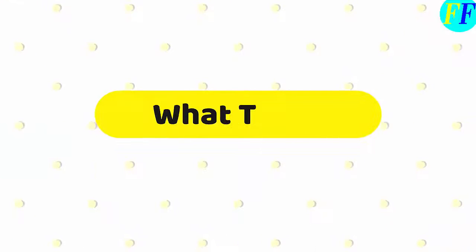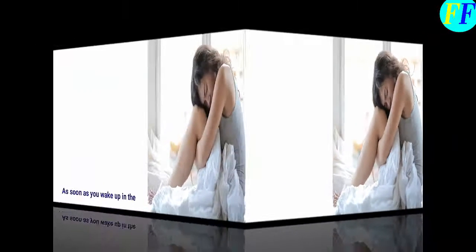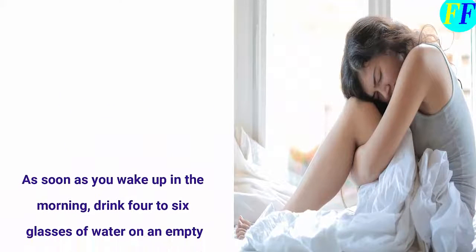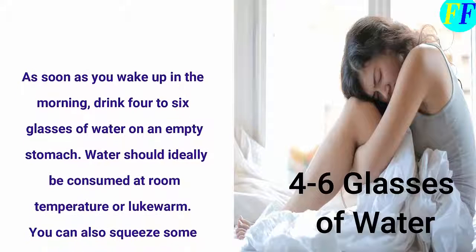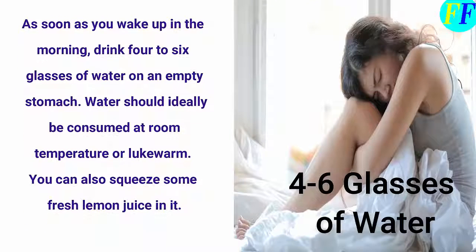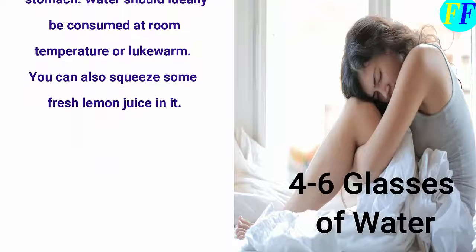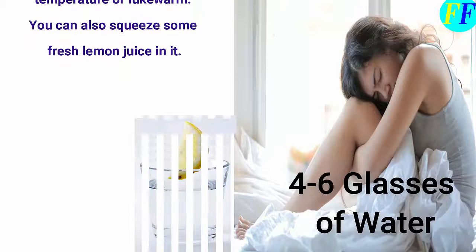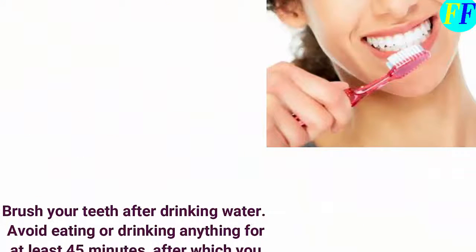What does the Japanese water therapy suggest? As soon as you wake up in the morning, drink 4 to 6 glasses of water on an empty stomach. Water should ideally be consumed at room temperature or lukewarm. You can also squeeze some fresh lemon juice in it. Brush your teeth after drinking water.